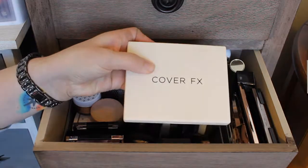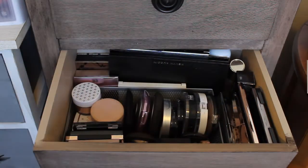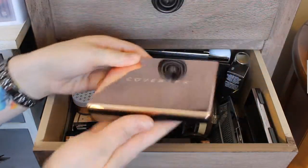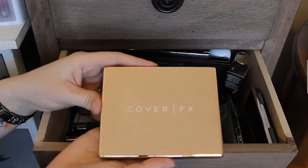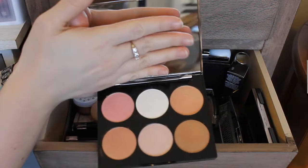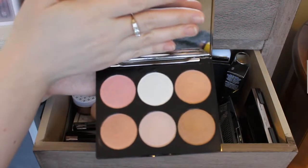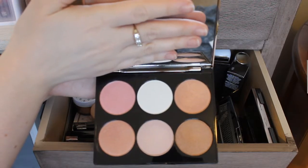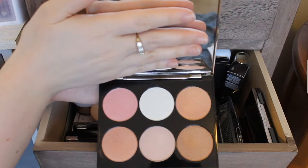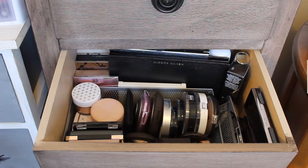This just came in my most recent BoxyCharm. It's got blush, bronzer, highlight, the whole shebang. We have this one here by Cover FX, super reflective. And it actually looks like this. I don't know, I might do this one. It's got a lot of variety in it. Let me pull this to the side. I might go with that.